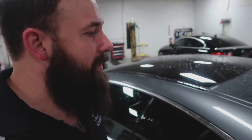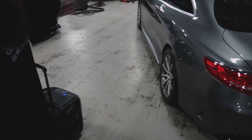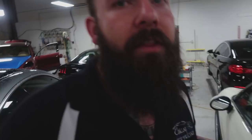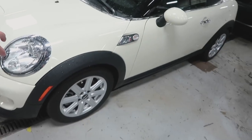BMW, he's just gotta polish that tomorrow. Finished with the coating maintenance, and they did the XPEL bumper on that. They did that yesterday, that was already done. I got the Mini Cooper S already. They're gonna come out tomorrow, and they're gonna do XPEL paint protection film on the front end.